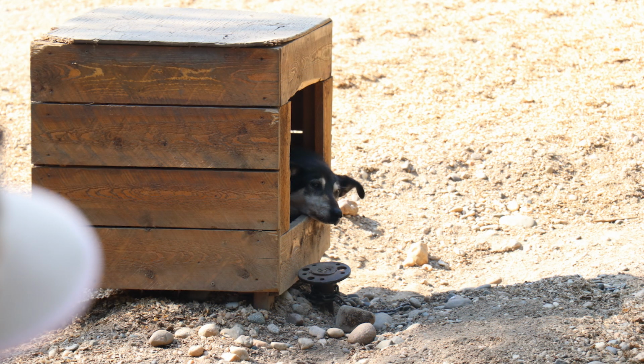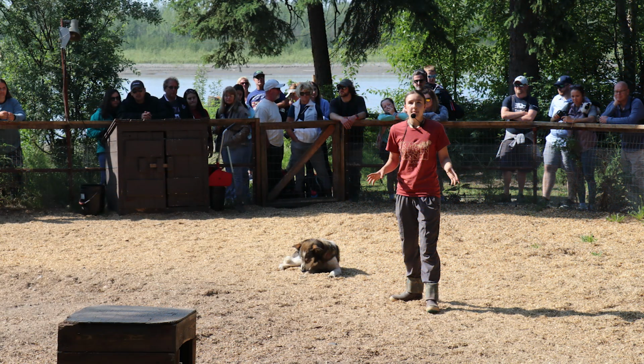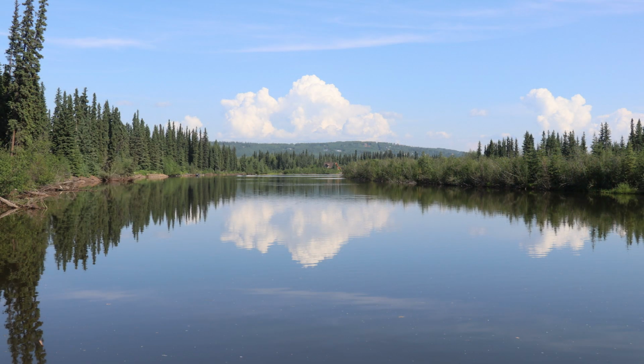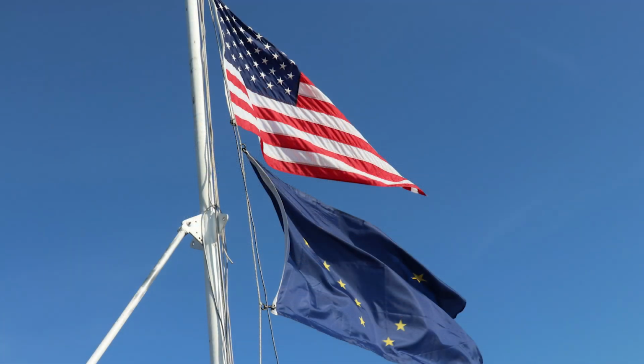Some dogs like, I don't want to come out and play today. And that's fine, she says. But the young lady was very great at what she did. And like she said, she definitely was doing some of the trails this last couple of years. That was a moose, if you didn't know, but that was a fake moose. And he had a nice lake, the Stars and Stripes with the Alaska flag.